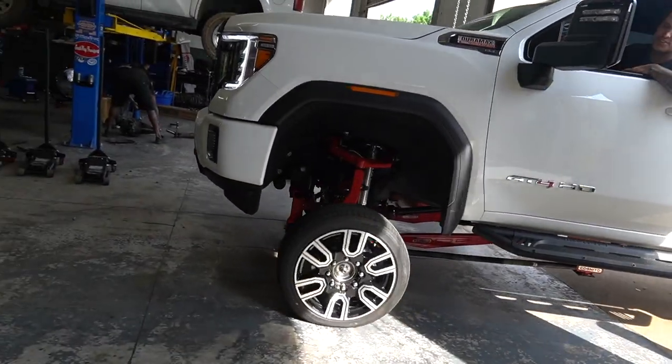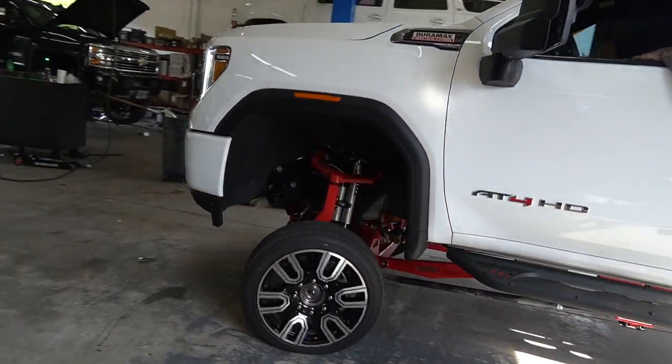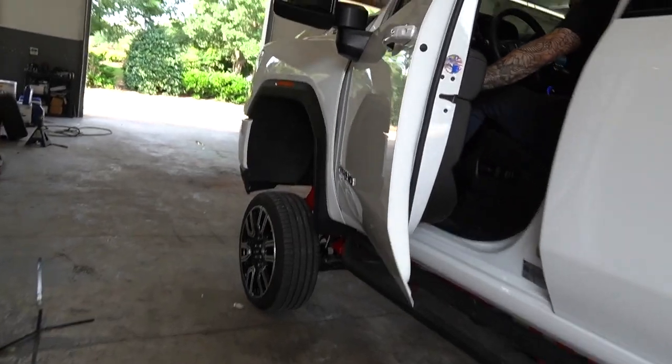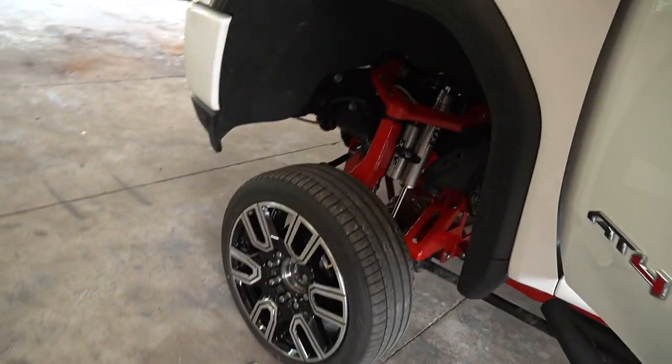Don't want to scratch the wheels. Yeah, don't scratch the wheels. You're a little wide. That's full lock right there. You didn't even have to take the mud flap off.